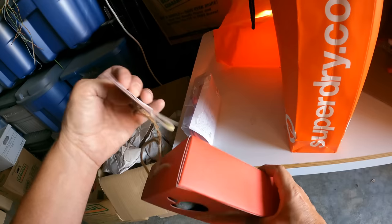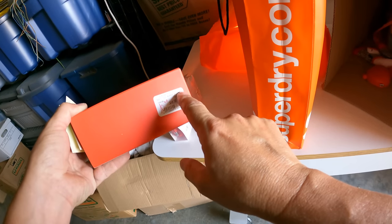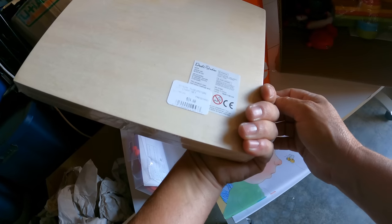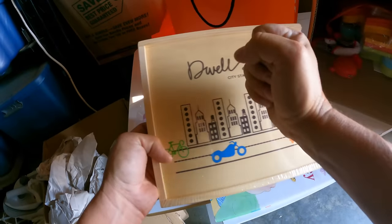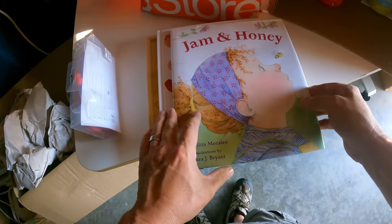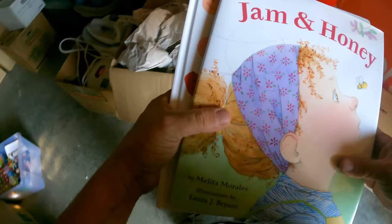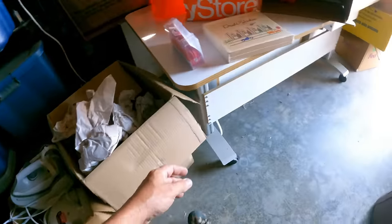Picnic Pal Apple Park. A little plush. This is really nice stuff. It's all brand new. $10 on that. SF MoMA Museum Store. City Stamp Set right there. That was $24. Wow. Okay. So stamps. Like, we've already found a bunch of stamps. Jam and Honey. Now the children's books, All About Faces. I think we are taking some children's books to the De Anza. I don't know if they'll sell.